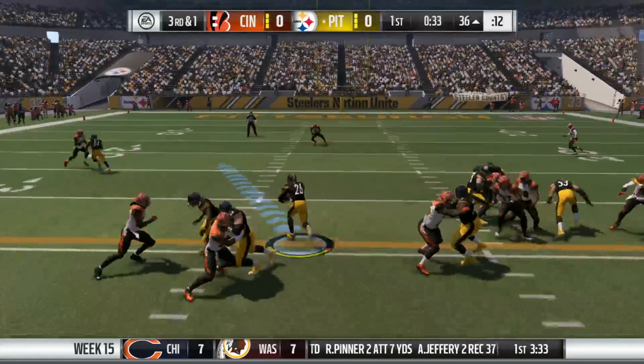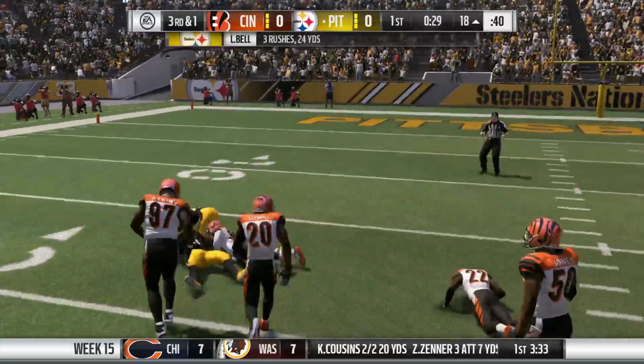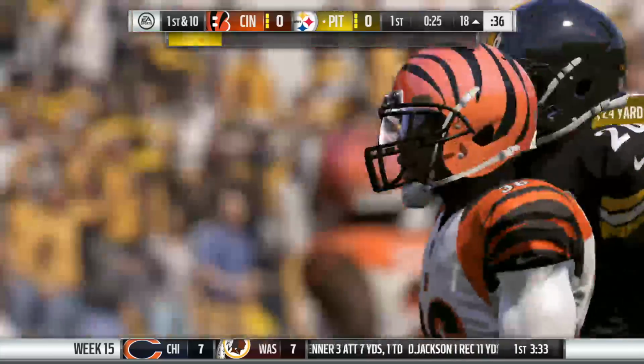They'll try and run for it with Bell. Whoosh! A second spin. Turning and turning and turning. 18 yards there and a 1st down.